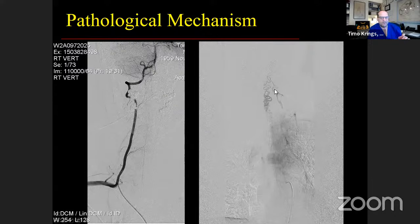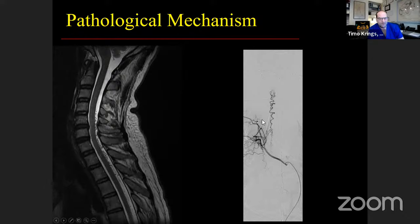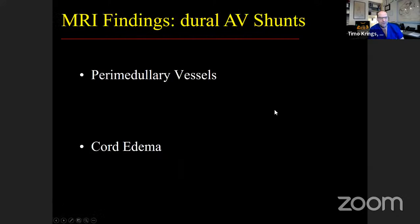But what would happen if this radicular vein with age thromboses or fibroses and shuts down? Well, what would happen is now this dural arteriovenous fistula has no outflow and therefore the patient would have venous congestion and would become symptomatic. And so what we can learn from asymptomatic spinal dural arteriovenous fistula is how patients become symptomatic. Here another example, abnormal vessels, no cord edema, draining via the radicular veins, thereby preventing the cord from being congested.